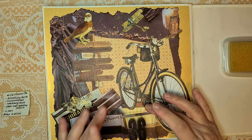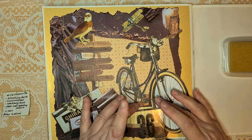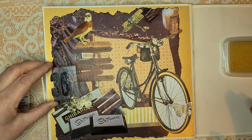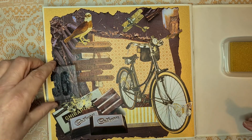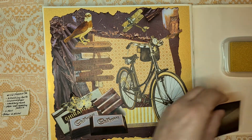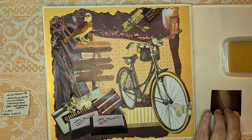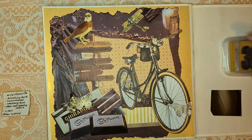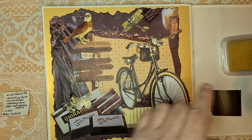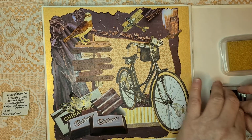This one's a bit big, isn't it? I don't think that'll work. It'll be on the gold here, maybe. What I'm going to do is I'm going to stamp it onto another piece of dark chocolate colored paper. I can find some spare bit. All right, I'm just going to stamp it onto here and see what that looks like. And then I'll go direct. And I just don't want to ruin it.